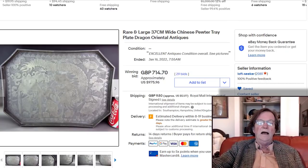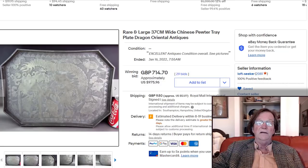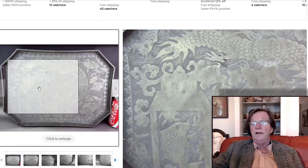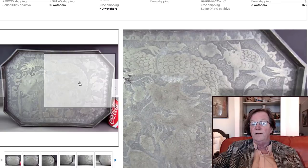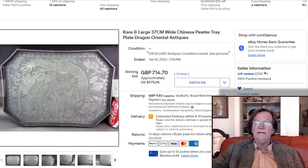But anyway, this is a good sign if pewter's starting to bring upwards of $1,000 for a tray. I mean, as nice as it is, I'm not saying anybody overpaid for it, because it's a very interesting tray. Visually, it's graphically very interesting, but $975 is a good thing. This was sold by Loftseeker, who's a seller over in the UK also. UK guys get a lot of good stuff.